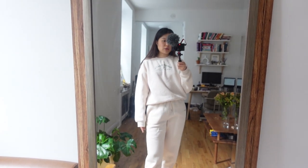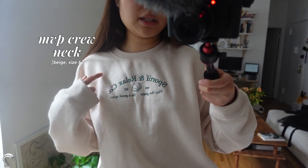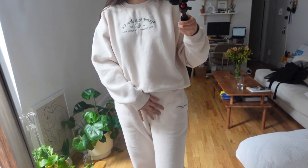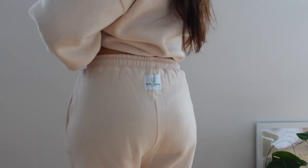I think this is probably my new favorite set, to be honest, because it's just so comfortable and also really cute. So the top is a crew neck sweatshirt in beige, and it has some accent green text here, which I love. It's not super in your face, but it's the little detailings that do matter and do pull the entire piece together. And you can also see the green text throughout the pants as well. There's a little green text here and in the back as well.